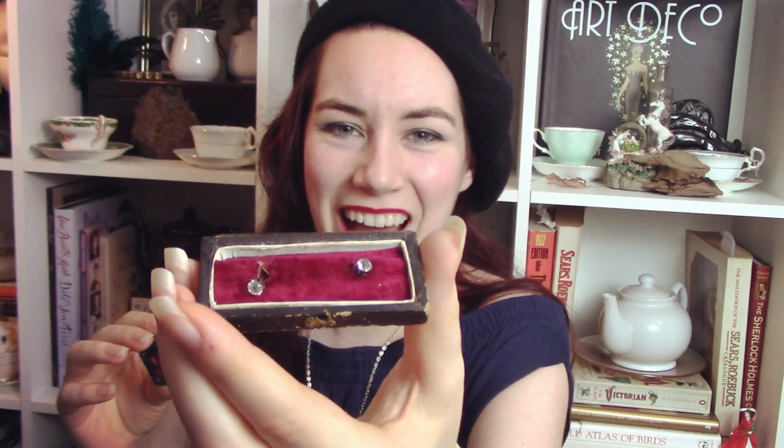And my last piece is probably the most special of all the pieces I own. I don't know who these came from. I know they're a family heirloom. They even have the original box. This is a Victorian pair. Ooh, let me get it open. I like how I'm undoing the clasp. The back's actually broken, so the clasp doesn't really do anything. But they are a Victorian pair of earrings.